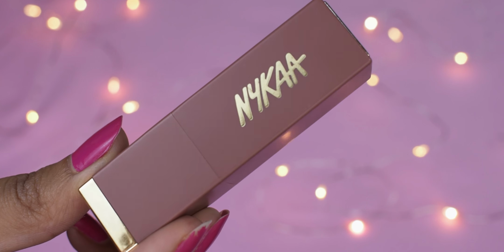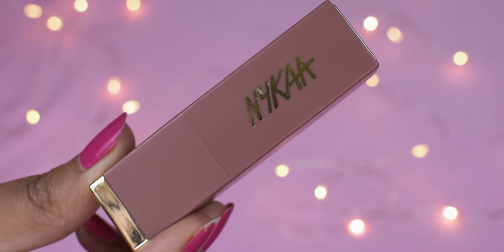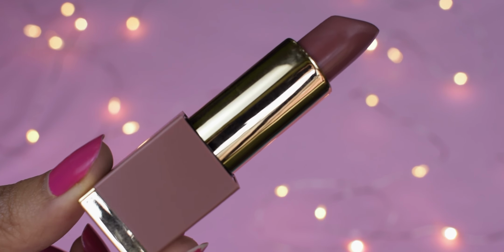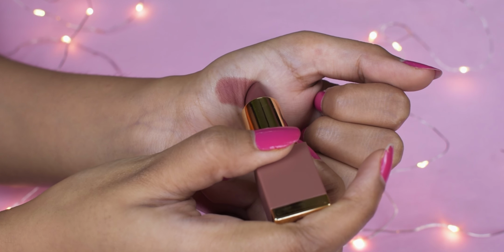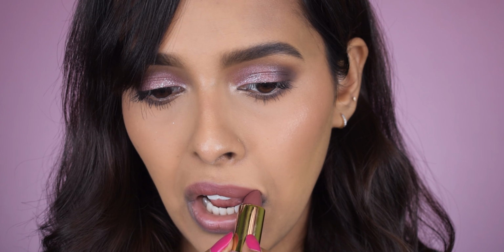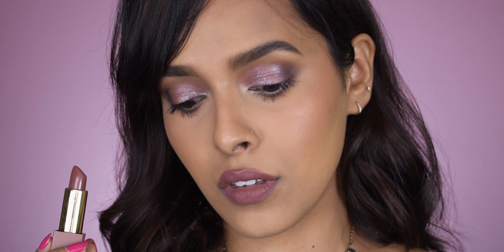Next up, I have a cool-toned nude shade for people who have a cool undertone. I have used this shade a lot, even though I have a neutral kind of undertone. I've used it almost 10 to 12 times now. It's called Artisanal Coffee, and it's from the Nykaa Matte Luxe lipstick. I love the formula. I love the velvety feel of this lipstick. This shade is cool tone, so it will look good with cool tone eye looks like the one I'm wearing right now.